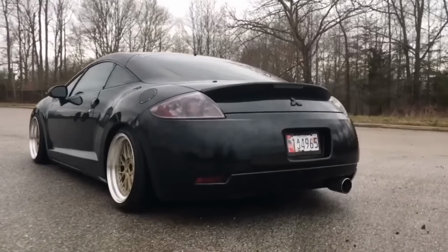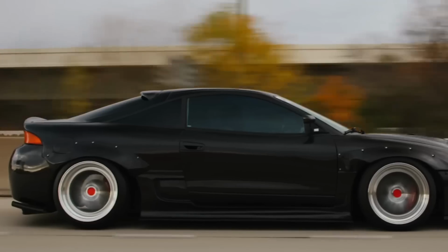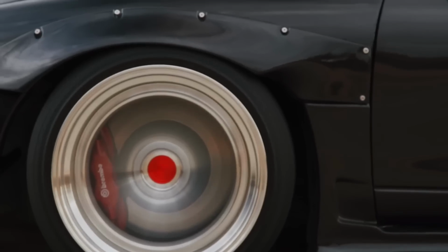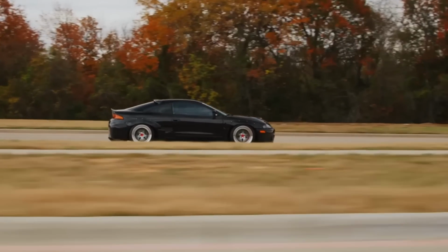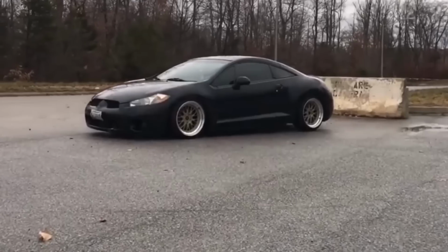You could probably get yourself a 1G or 2G 4G63 powered, potentially all-wheel drive Eclipse, Talon, or Laser for under 5K, if you don't mind it being a salvage title neon green Paul Walker tribute project car. So I would say the Eclipse should be on the list, just not this one.